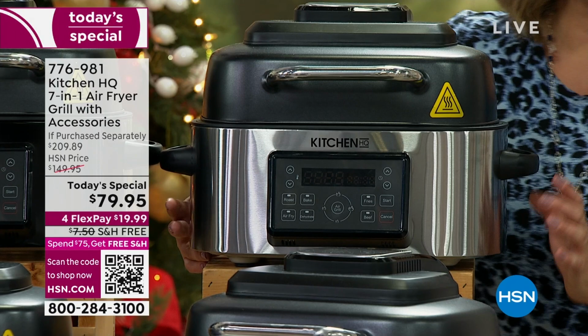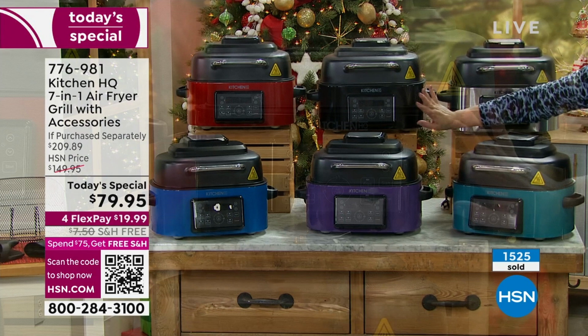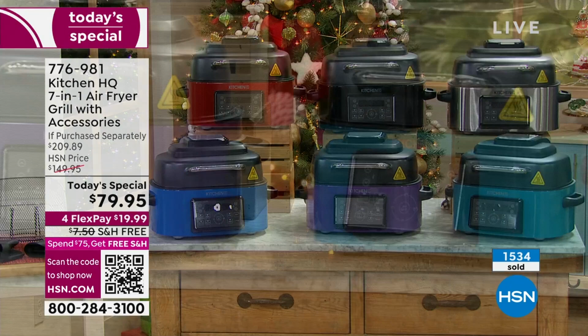And the same goes for that red. The red has been one of the most popular. We have black in the center. These make great gifts as well. If you don't know who you're giving this to, but you know it's a great idea for less than $80, pick it up in the black. You can never go wrong with that one. Here's the teal. We've got plum, and we also have a classic blue as well.